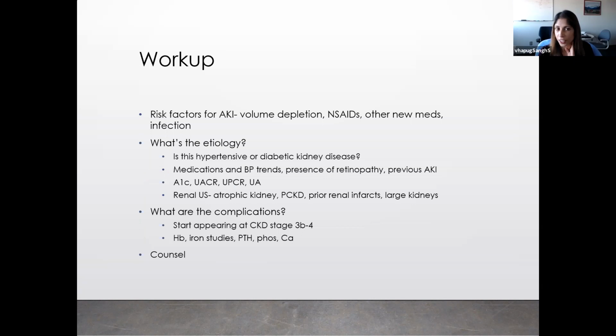So look for risk factors of AKI: volume depletion, NSAIDs, any other new meds, recent infection. Ask about medications and blood pressure trends. If they're on 8 antihypertensives, chances are that they have had exposure to high blood pressure for a really long time. If they have retinopathy in their eyes, they may have microvascular changes in their kidney. Have they had previous AKIs?